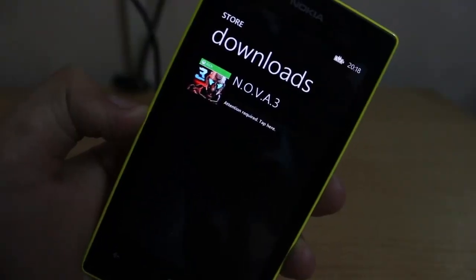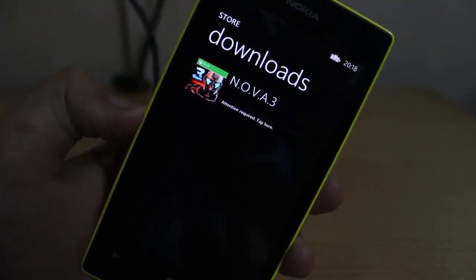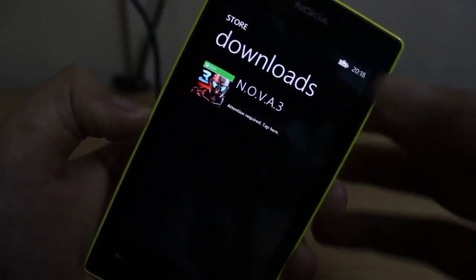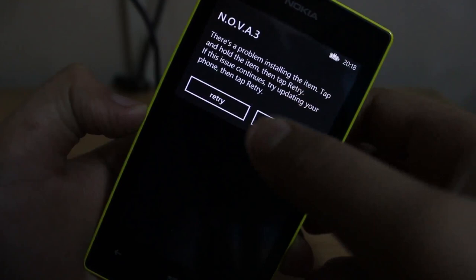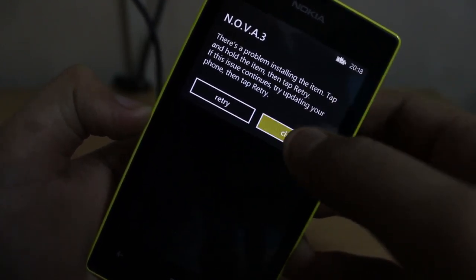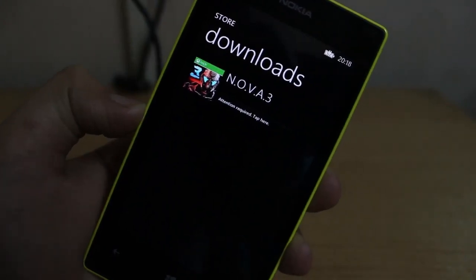We also tried playing Nova 3, but it shows us this error every time we tried to download it. It was stuck in between, and if we do manage to download it, we will surely be making a separate video on Nova 3 gameplay on Nokia Lumia 525.